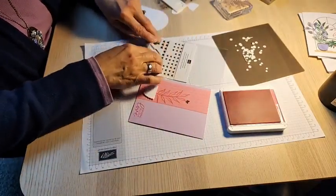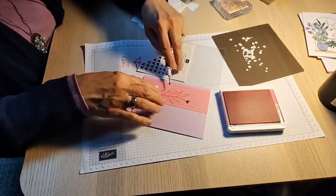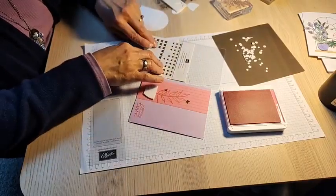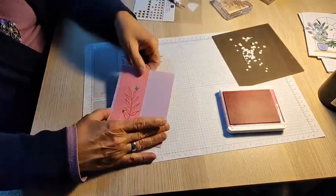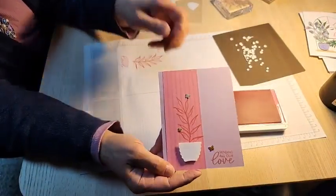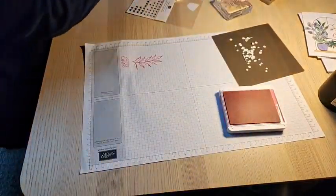And sadly, I need a sympathy card. I'm going to put one down here. Just like that. I thought it was really cute. Let's do another one. I'll do one more.